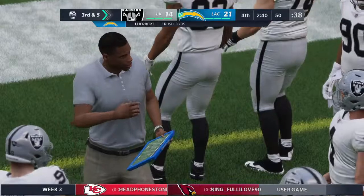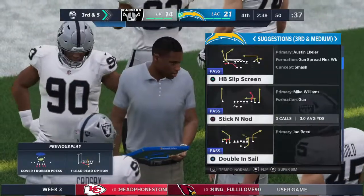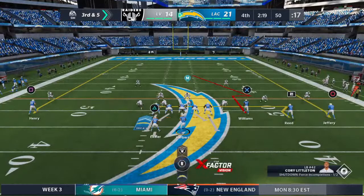But now is the time to start using those timeouts. And keep in mind, it'll also stop the clock at the 2-minute warning. That's a gain of 3. Typically on the read option play, when we talk about responsibilities, we're talking about what the quarterback has to go through. How about the inside linebacker, though?